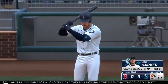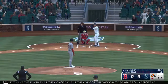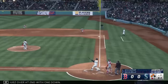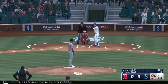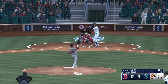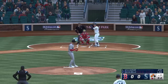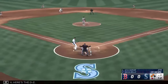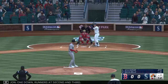And you always seem to see a team like this. They come to the ballpark, they know how to get down to business, and they understand what the job at hand is. Crawford on third. Rodriguez over at second with one down. Fly ball down the line. Tries to make the play, but it's foul. Here's the 0-2. 1-2. In the dirt, but no advance from the runners. One down, runners at second and third.